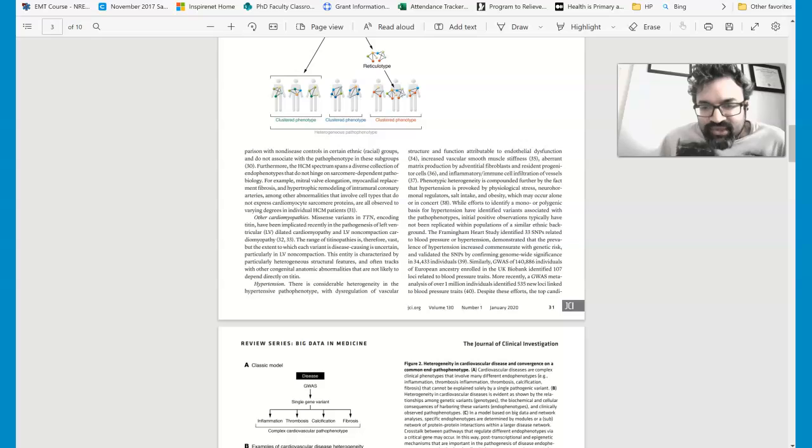So transitioning into understanding some studies about hypertension, such a common and in some ways underdiagnosed condition that it's important to look at. There's so much heterogeneity in the phenotype of hypertension and dysregulation of vascular structure and function attributable to endothelial dysfunction. There's a lot of heterogeneity in all of this. There are variations, for instance, increased vascular smooth muscle stiffness, aberrant matrix production by adventitial fibroblasts and resident progenitor cells, and inflammatory immune cell infiltration of vessels.